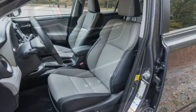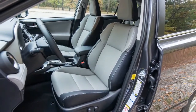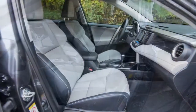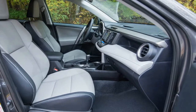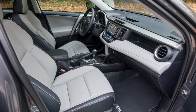As with many other Toyota models, the 2017 Rav4 now has a long list of active safety equipment as standard on every model. What the company calls Toyota Safety Sense P consists of forward collision warning, lane departure alert, lane keeping assist, adaptive cruise control, and automatic high beam headlights.